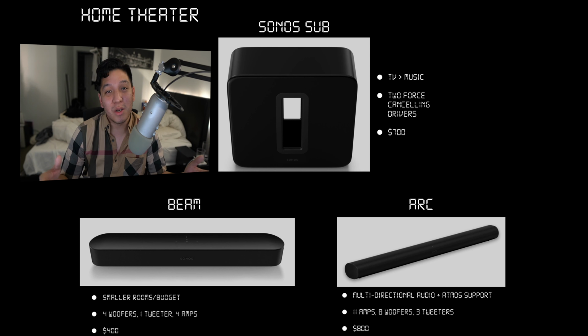However, coming from the Playbar to the Arc, you're actually getting a lot more hardware, new hardware at that. You're getting a whole new design. You're getting Dolby Atmos support. You're getting a lot for the actual upgrade path that you're going for. So you can repurpose the Playbar, you can resell it, do what you want, but I think that upgrade actually makes the most sense in terms of the newest product lines that have come out.